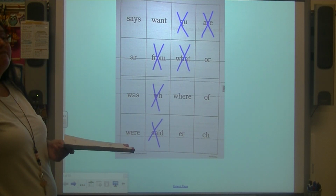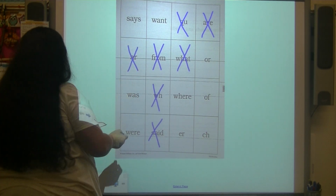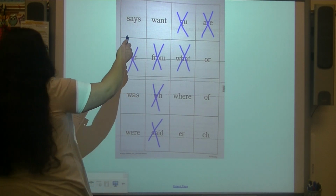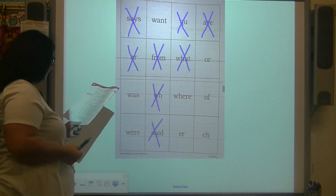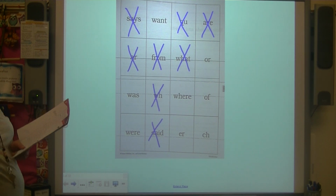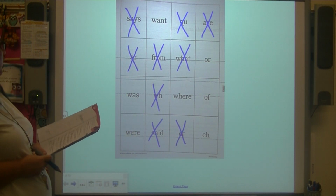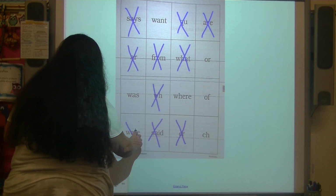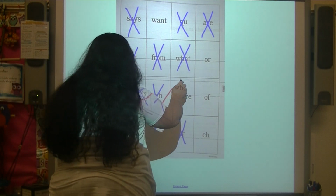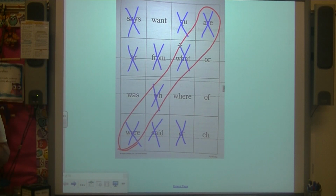The medial sound in farm, R, combination A-R. The sight word says. The medial sound in fern, combination E-R. And then the sight word were. All right, you have a diagonal. This week. Check it out.